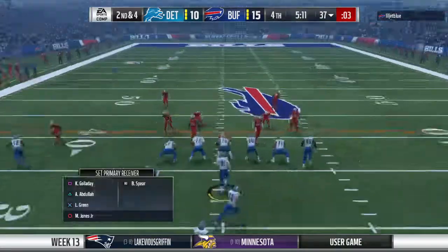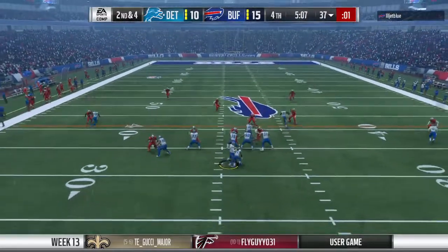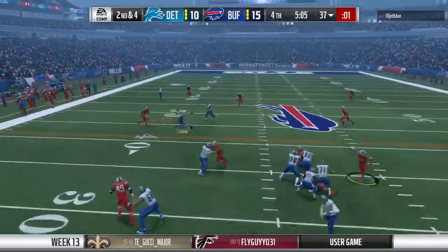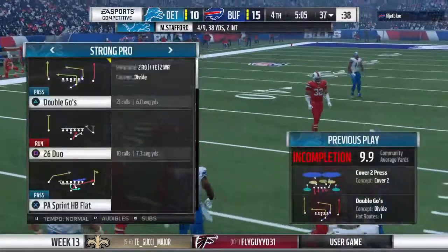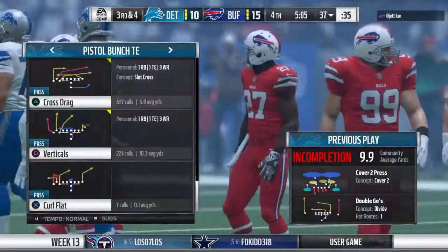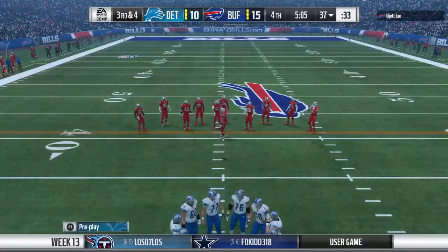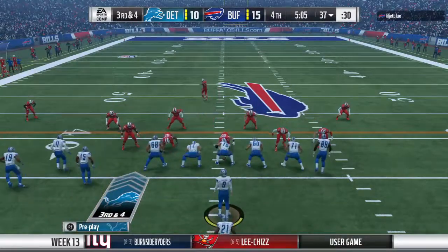The play clock's running down. Here's Stafford now on second down. And the hit jarred it loose. It's incomplete. That would have been a great catch, but it's real difficult to hold on to it because it was contested all the way. Would have been a great play if he'd been able to haul that one in.